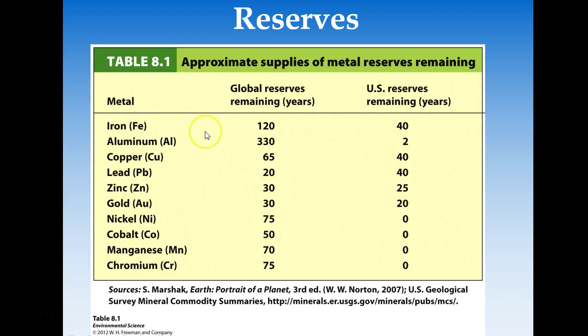Now, those specific metals themselves are things that we mine, and we do have, by this table here, certain reserves, meaning at current usage rates and at projected usage rates, how long it's going to take in terms of years to exhaust that. So you see, in terms of iron globally, we're looking at 120 years worth of iron still left, about 40 years just in the United States.